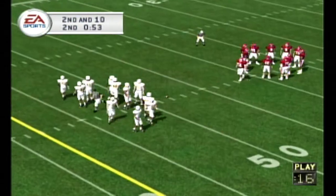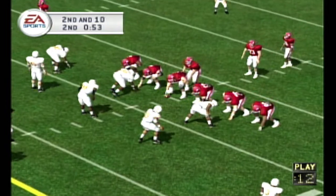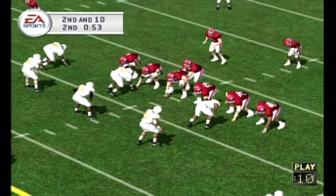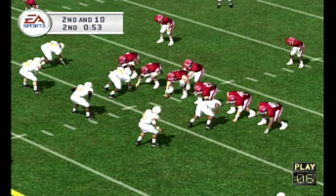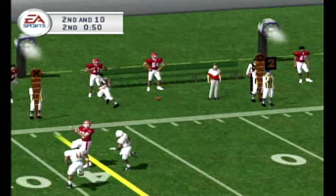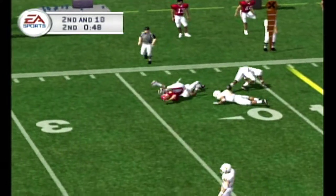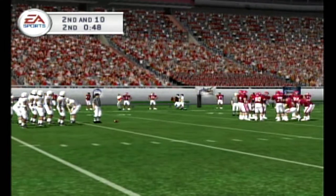It's second down and 10 to go. Ball right around midfield. The Longhorns come out in a 3-4 defense. Number 9 drops to throw. Looking, lets it go. Complete, and he's taken down at the 37-yard line. Arkansas takes a timeout. That was their second timeout.